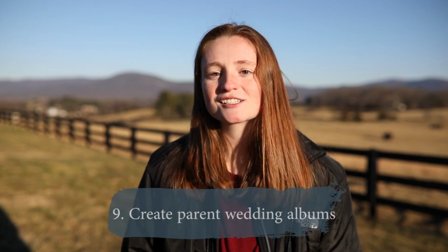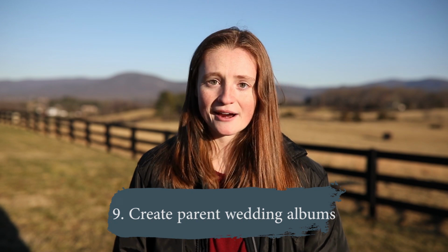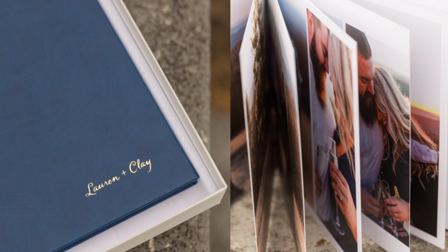Then, going off of this, the next thing you can do with your wedding photos is create parent albums. What better way to say thank you to your parents for helping you bring this wedding to life than to give them their own mini versions of albums themselves. You can either give them a whole complete album that's the same size and looks as everything that you have, or you can get them a smaller version, maybe with fewer pages, and have a personal message on the front that's engraved. Parents will go wild over this, I promise.